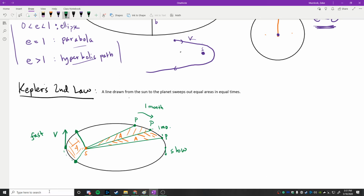And that's it. A line drawn from the sun to the planet sweeps out equal areas in equal times. It's fast on this side, it's slow on that side. That's all that it means. The planet goes around, and I'll use my arrow to show this, it goes really slowly out here. Slows down, slows down, slows down. And once it gets to this point, it's moving as slowly as it possibly can. This point out here is called the aphelion.